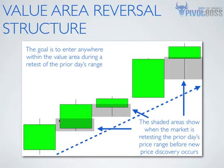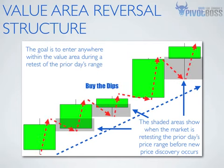These are the areas where price in the upcoming day retests price levels within the prior day's range. And if that test holds, you see a move up. And then it comes back to retest the price levels from the prior day. And if that test holds, you get a move up. Essentially, what's happening here is you're forming a trend.